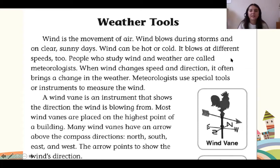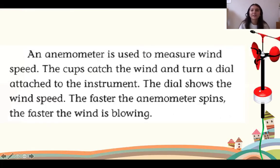Lovely, lovely reading. Okay, so the first tool we're learning about today is a wind vane, which Joey actually told us about earlier. So a wind vane is a tool that we can put on the top of the highest building. And when the wind blows, the wind vane will turn. It also has an arrow to show which direction the wind is blowing in. Is it blowing in the north, the east, the south, or the west? Okay, let's have a look.